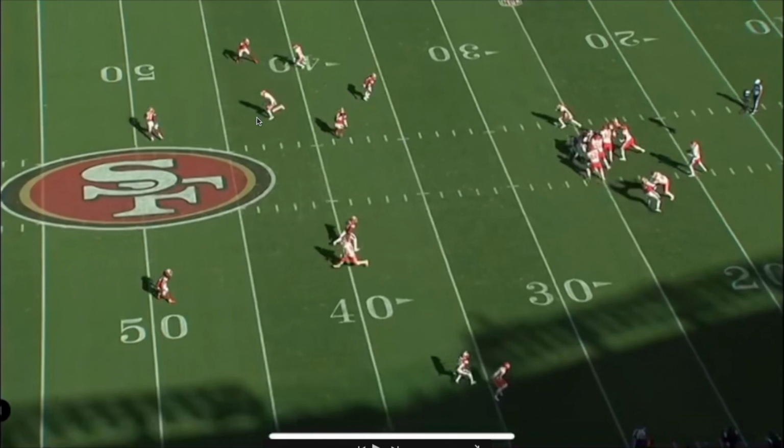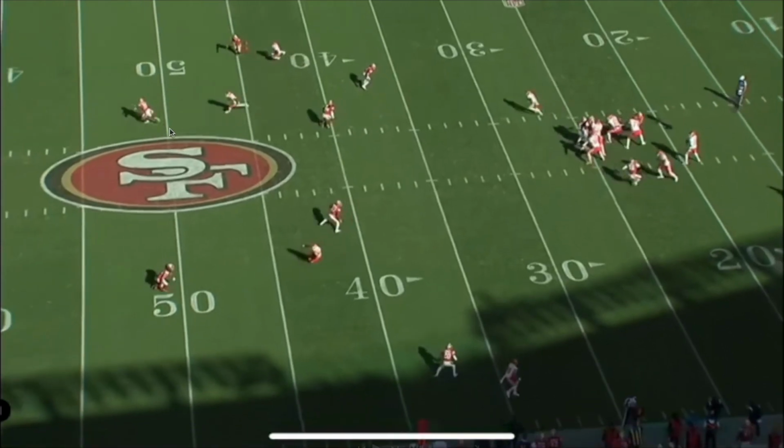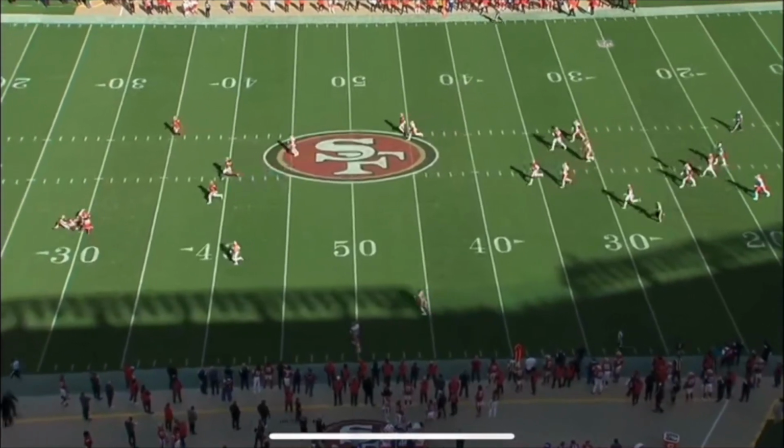Now, when Mecole Hardman is running full speed at you, this safety has no choice but to turn his hips and try to run. When he turns his hips, foot in the ground, post route, blind spot, Mahomes lets it rip. That's just an insane play design.